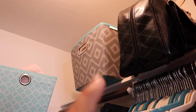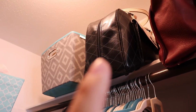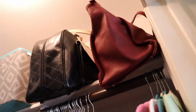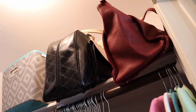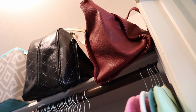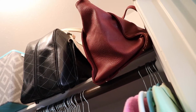It's really easy. And up here in this box right here, I keep my clutches and a few small purses and wallets. And this black bag right here is actually my train case that I take with me when I have makeup gigs that I have to do. And in this purse, it's a large purse, and inside I have some smaller purses stored in there. That's a tip that I would definitely recommend for you guys to do if you have purses and they're kind of like everywhere. Take a large purse and store the smaller ones in there just to save some room.